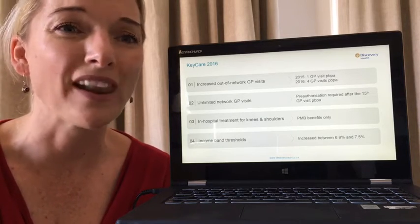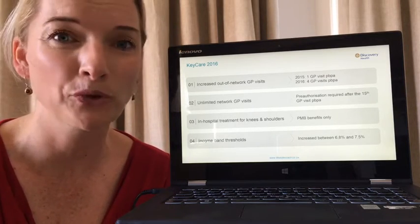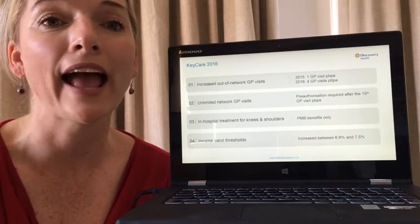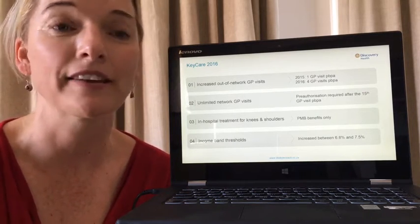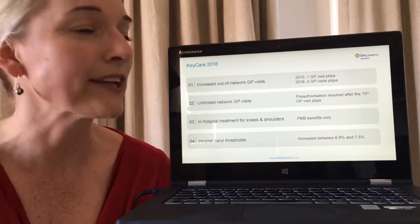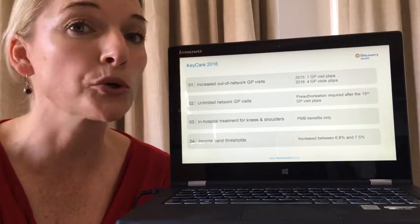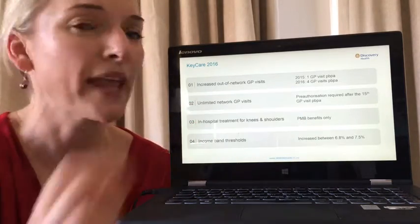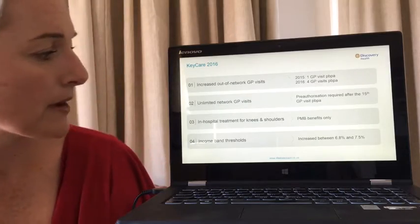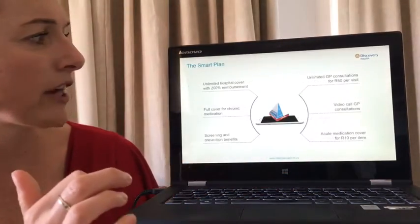It's really just your life-threatening and limb-threatening operations, which is, for example, if you are in a car accident and your knee is shattered and they need to replace your knee, then it is covered. So that's what's called PMB, prescribed minimum benefits. That is anything that's life-threatening or limb-threatening. Those are covered. Right, that's all the changes on the Key Care.